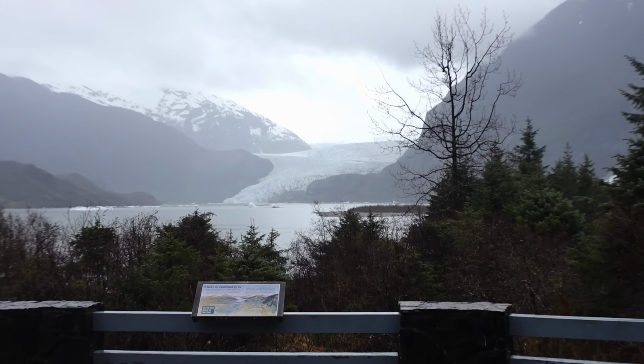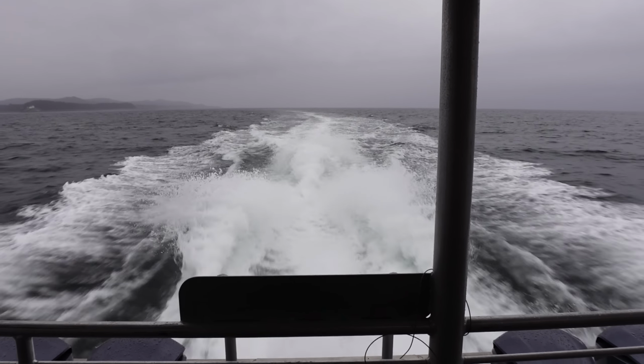But I'll just say now how much it cost us. So in Juneau, we did the glacier and whale watching tour. Now that was $294.53. I've just got it written down.